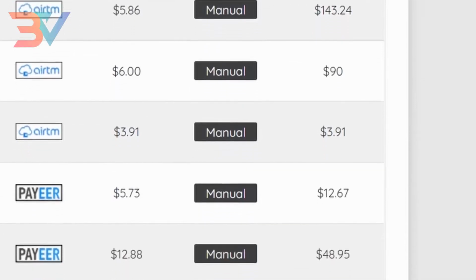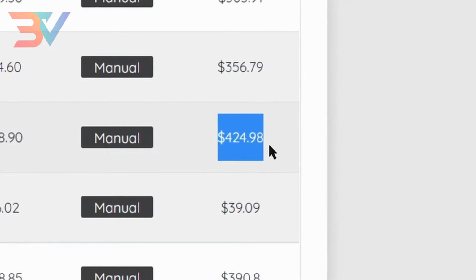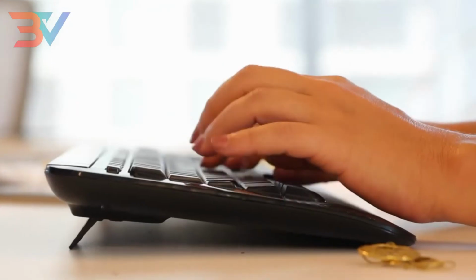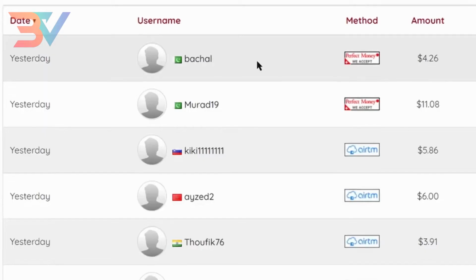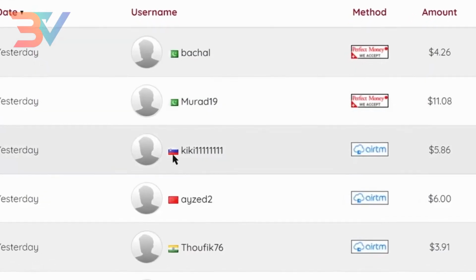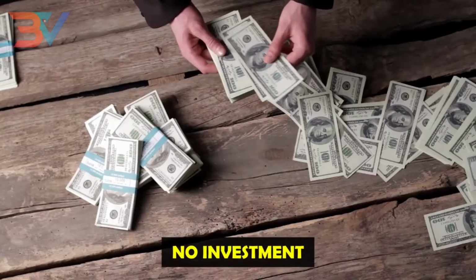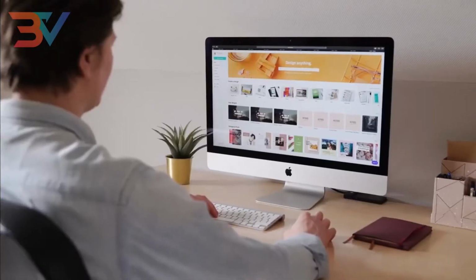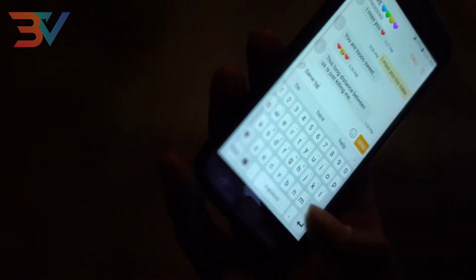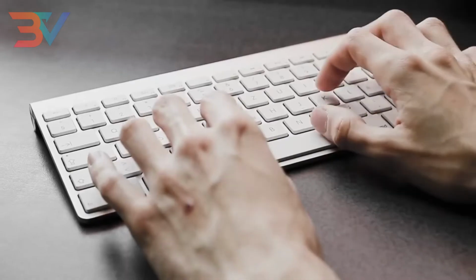These are some payment proofs: $100, $200, $300, and even $400 earned per day with typing jobs. And the best part is you can do it from anywhere in the world. As you can see, people from different countries around the world are earning money from the site. And it's completely free, meaning you don't have to invest any money to make money. You just need a laptop, computer, or a mobile phone to do this job. You can be a complete beginner and can still make $400 per day by just typing.